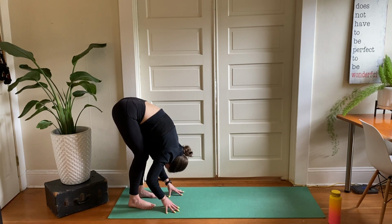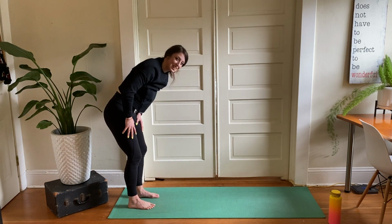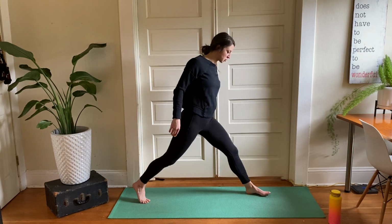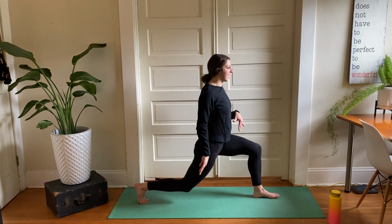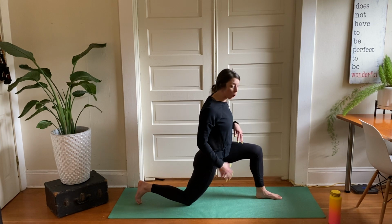Bend the knees, draw your core in, and roll yourself up to stand slowly. Take your time. All right, let's get into those hips, shall we? So we're going to start with the left foot forward, and we're going to come into a lunge position. So both knees around 90-degree angle, and we'll just go ahead and set the back knee down all the way on the floor. We'll take a few moments to open up both hips.